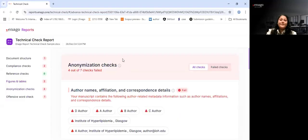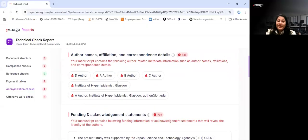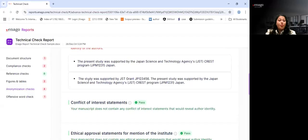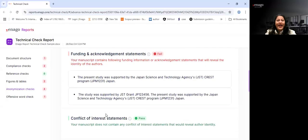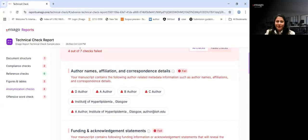required results accordingly. Coming to the anonymization checks, this is extremely significant when you are preparing your manuscript for a double-blind peer review, when you're preparing an anonymized manuscript. So these are checks you have to pay attention to. It shows you all areas where the author identity is revealed, and if you are masking the author identity, which are the areas that you need to focus on.